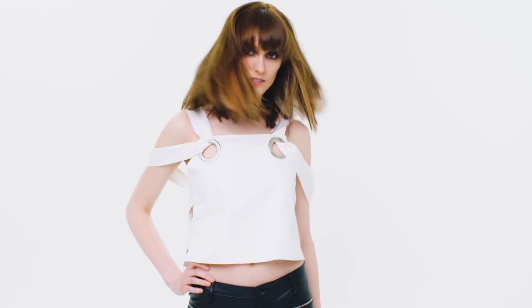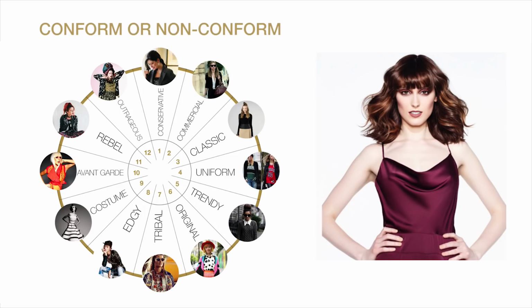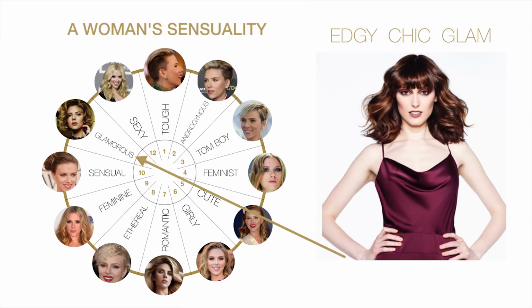The outcome is gorgeous. We've created our vision according to the 3 wheels of fashion, which for Kendall was edgy, chic, and glam. And that is Salon I-Deas by Joico.